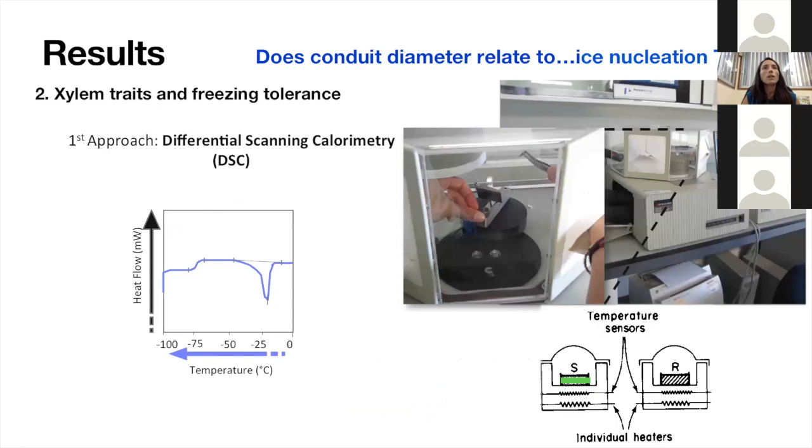In this case, to estimate the ice nucleation temperature, we followed two different approaches. First, we use a differential scanning calorimeter to estimate the ice nucleation temperature. In this equipment, we basically have two pans. In one of them, we have our sample, and in the other, we have air as a reference. During a controlled cooling rate of, again, 3 Kelvin per hour, the equipment will try to keep both pans at the same temperature.